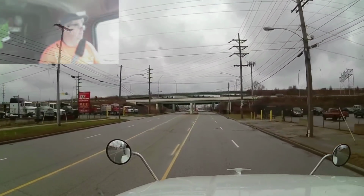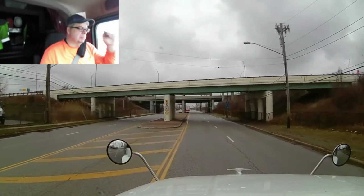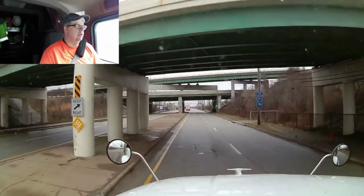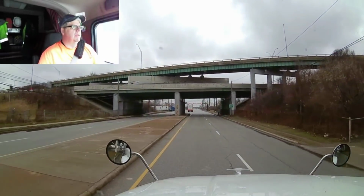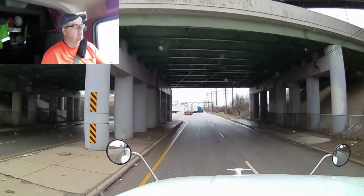Alright, we got loaded up. It didn't take too long. Those are real nice people there. I don't mind loading over there. It's a little tricky getting in there. It's a little muddy, but other than that, we'll stop and take a look.